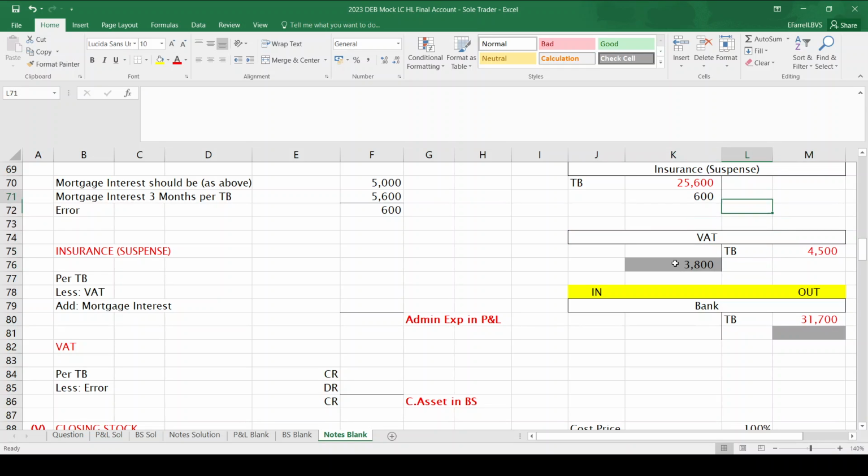And again, it's going to go in the opposite side of suspense. Okay, it's always the opposite side. So if I need to put it in, let's say it was entered in VAT and not in bank, if I needed to put it in bank, I would put the 3,800 here, and then it would have went on the opposite side here of suspense.